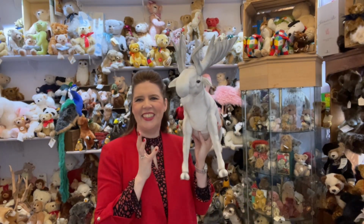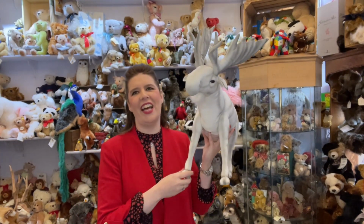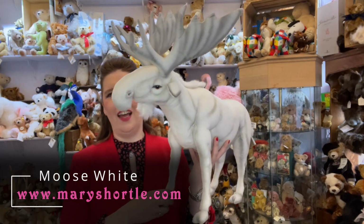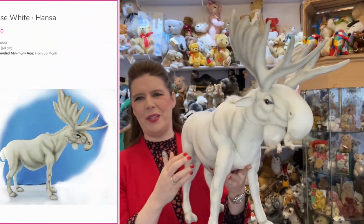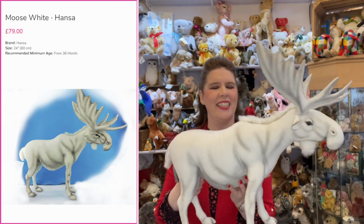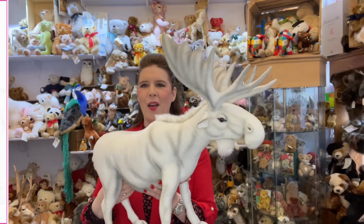Oh my goodness, I love the way that they also create their collection to be quite seasonal as well. So of course, with winter and Christmas time coming, look at him. Isn't he spectacular? This is the white moose, and I have to say it's a lot bigger than I expected. Sometimes when you're ordering from a picture online on the catalogue, it can be a little bit deceiving, but I'm not disappointed with this one.